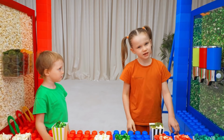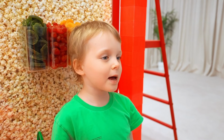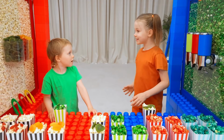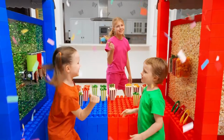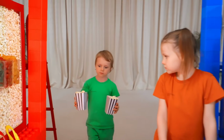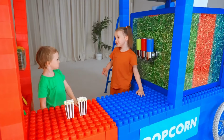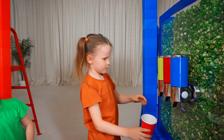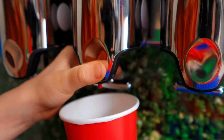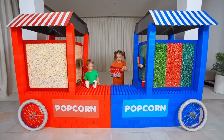I think you guys are missing each other. Right. Dasha, you make the best flavors. And you make the best colors. Okay, let's work together then. Let's do it. Yes! Steffi, can you prepare the colors? Sure, I can. Here you go. Let's make red popcorn. Okay!